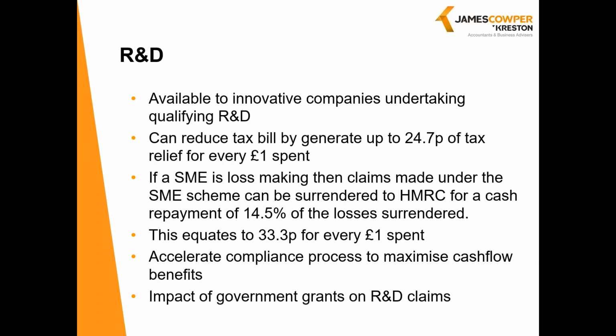What we're finding is that clients that are in the R&D regime and are making those claims are also wanting to accelerate their compliance process to maximise the cash flow benefits. You can't access the R&D money currently, although there is some lobbying going on to HMRC and the government to change that, but the current rule is you can't get any of your R&D money back until you have filed accounts and tax computations with HMRC. So if you are anticipating big repayments, certainly worth getting that in very quickly.